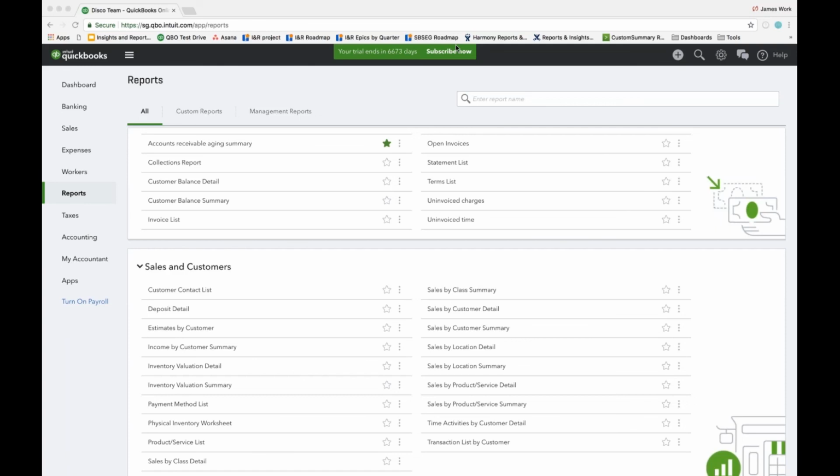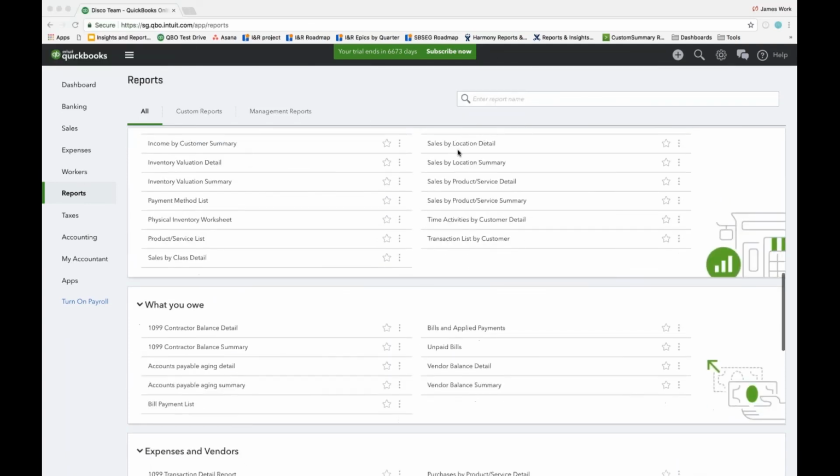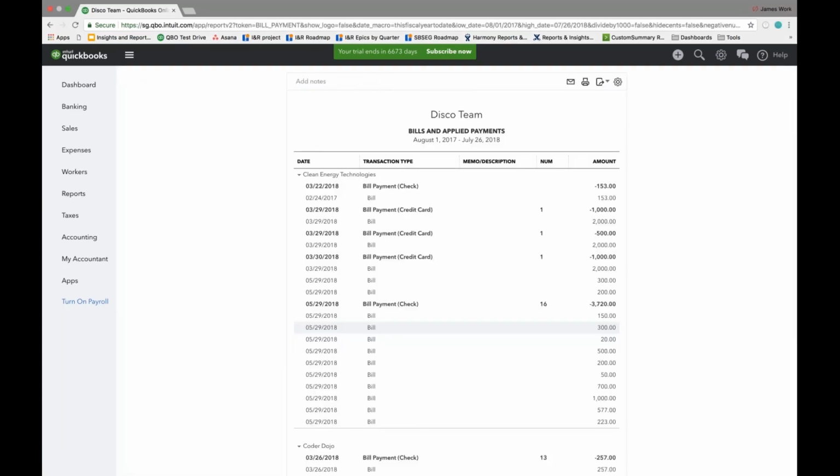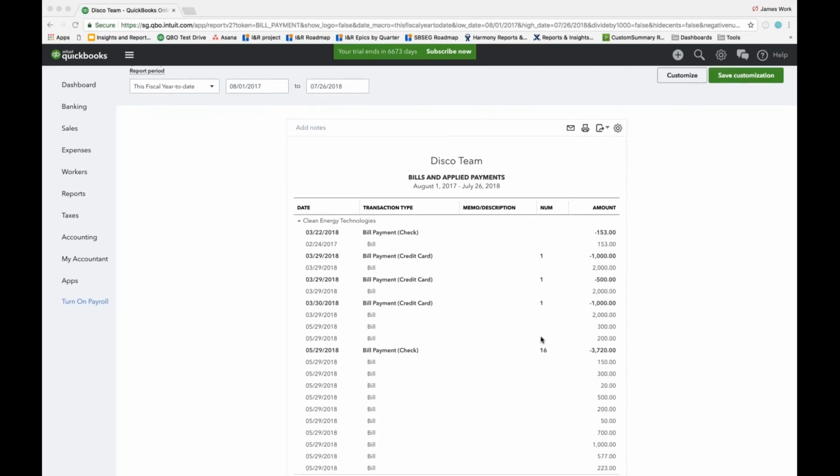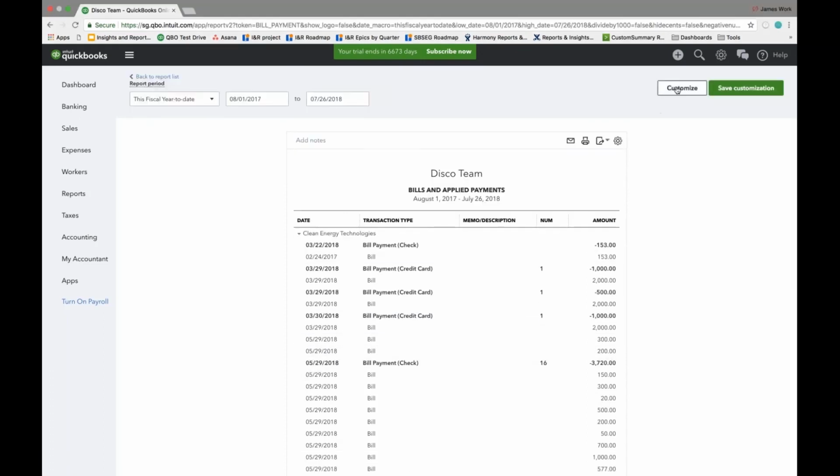Okay, so let's bring up one of the reports there. Let's go ahead and jump in and bring up one of them. It doesn't matter, either the bill or the invoice. Sure. And so if we customize this, can we get, in this case, a bill number to show up as a column there? Yes, I believe, let me see.